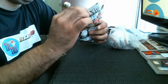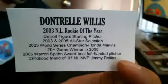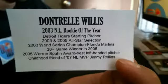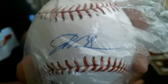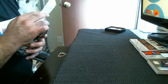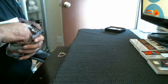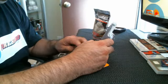I believe his nickname was D Train. NL Rookie of the Year, Dontrell Willis. You really thought it was the Honus Wagner, huh? Detroit Tigers, he's still with the Tigers? Or he was longest with the Tigers? Is he still even playing? Tigers! Nike 50-50. He's on the Long Island Ducks.